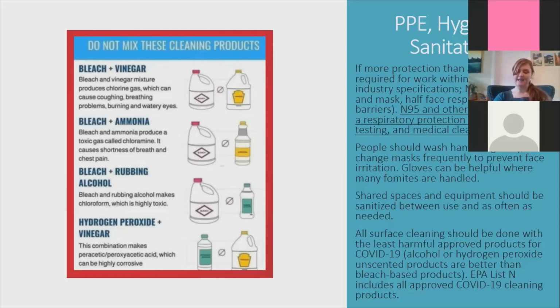If you're handling a lot of different surfaces, gloves can be helpful. They're required for certain industries, construction, certain industries where people are handling a lot of different products and working closely with others. Shared spaces, again, they need to be cleaned and sanitized between use and then as often as needed.